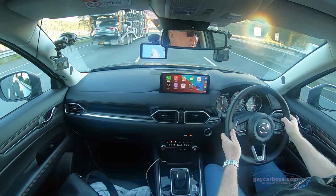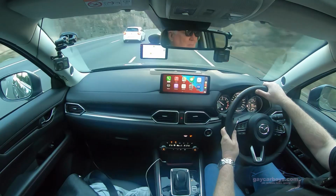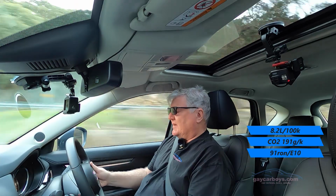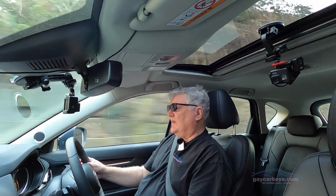Now accelerating up onto the freeway. I've still got it in sport mode, and that was absolutely effortless. Take it out of sport mode now, and I can see everything drop. So we are now at 110 kilometers an hour. At 110, this thing is doing about 2,200 RPM. That means the average fuel economy since we started is 10 litres per 100 kilometres, so not exactly brilliant. And you really have to watch your speed. Gosh, it is so easy to exceed the speed limit because you're really not conscious of how fast you're going.